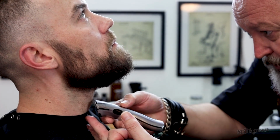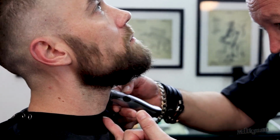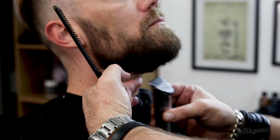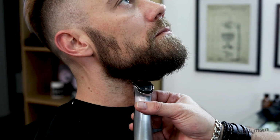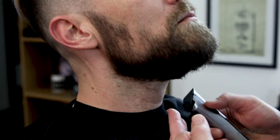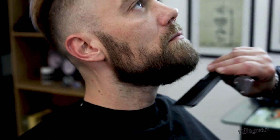Be careful inverting your blade. I like to use the wide blades. They're a very, very effective tool. But inverting these, you have to be very careful. Just very, very light tension against the skin, because you can cut gentlemen, you can pull. If you've got a thick beard, be very, very careful. On fine hair, you're fairly safe.